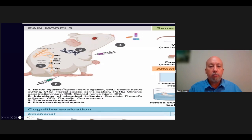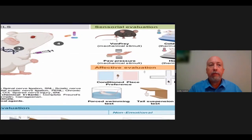They can induce the chronic pain, number two, by injection of chemical irritant, okay? Number three, transgenic animals, so some kind of genetic manipulation or manipulation with the mRNA inside the cells to cause the pain to develop without some other outside cause. And then they also might give them some pharmacological agent to induce the chronic pain. But remember, this study was just generalized chronic pain. But it's similar ideas for what we'll be looking at with the neuropathy studies.